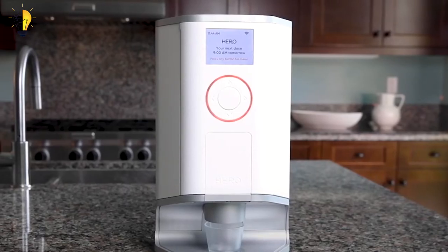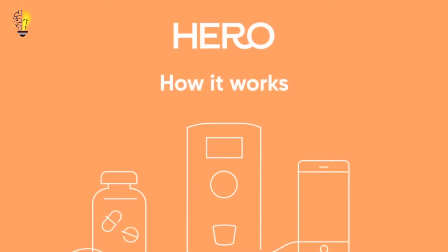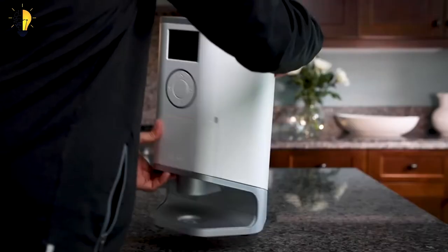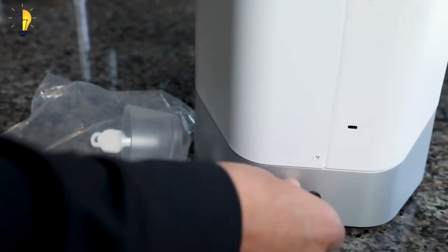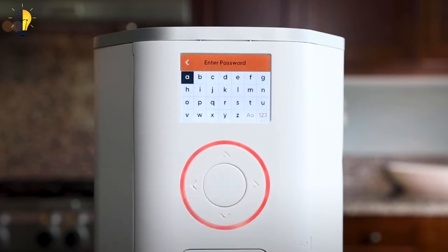Hero is the smartest electronic medication manager you've ever seen. It is the perfect gift for seniors who find pill sorting and complex medication schedules difficult to handle. Just plug it in, switch it on, and let this tech gadget connect to your home's Wi-Fi network and discover your mobile device. The setup process is intuitive and should not take longer than 20 minutes.